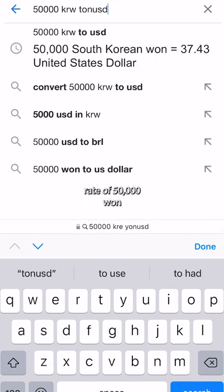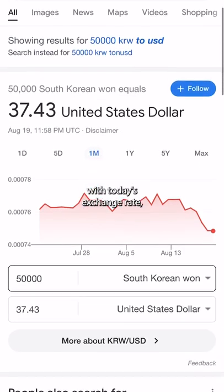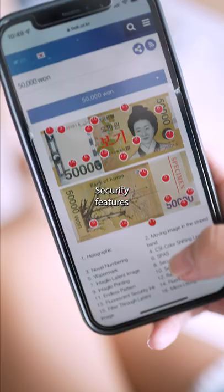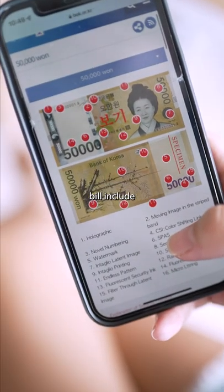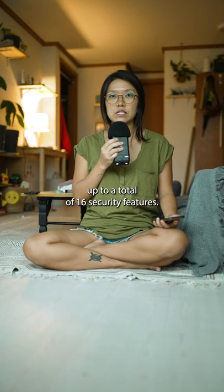The US dollar exchange rate of 50,000 won is roughly $37.65 with today's exchange rate, which is the lowest point the Korean won's been against the US dollar since 2009. Security features on the 50,000 bill include color shifting ink, novel numbering, micro lettering, and more, adding up to a total of 16 security features.